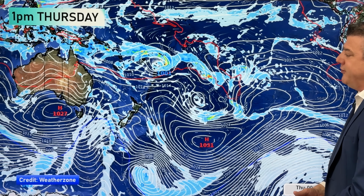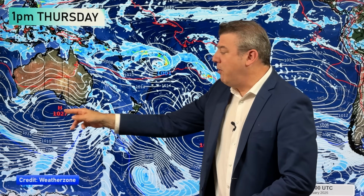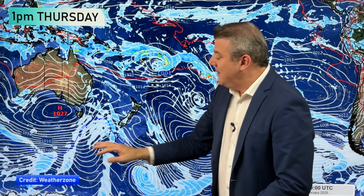Now, as we go through to Thursday, here comes the next high pressure system. And before that high south of Australia moves into New Zealand, it drives up this cooler, wetter change. So as we go towards the end of this week, another burst of wet weather moves into the country.